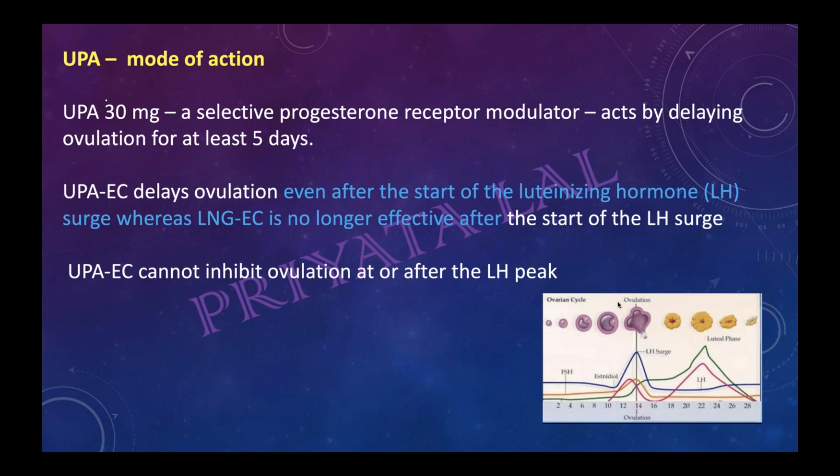Okay, so if your question comes, where the patient has come on the 18th day of the cycle and she has a regular cycle, in that situation, the copper coil will be an option, because it is not possible to give oral emergency contraception, as it will not be effective. You have to understand that no oral EC will be effective after ovulation.